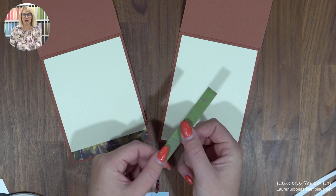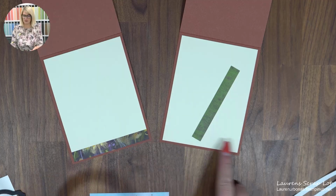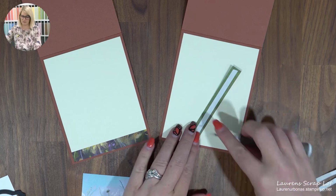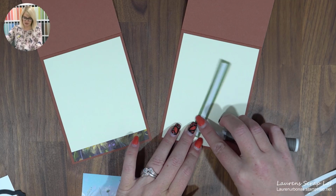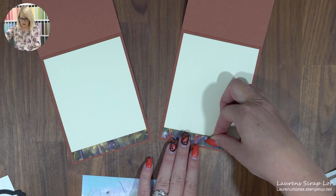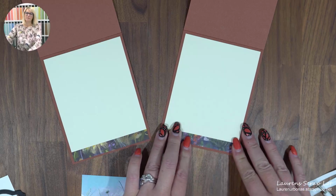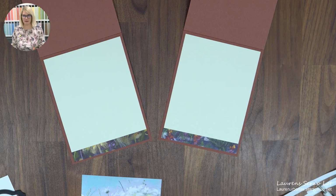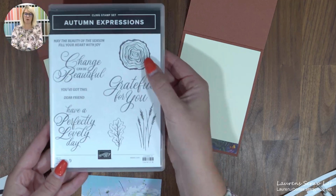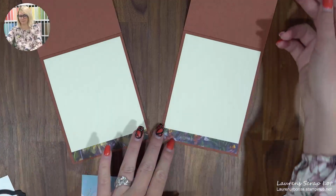So I'm just going to attach mine now. It's about 1/2 inch by 4 inches. It does have to be, or you want it to be 4 inches across. Other than that, it can be 3/4 of an inch. It could be an inch. It's just going to add a little bit of character to the inside of your card and kind of tie the front and the inside together. You can stamp anything else you'd like in there too. There's a really cute wheat or perhaps this wood grain log, but that I like to do later.